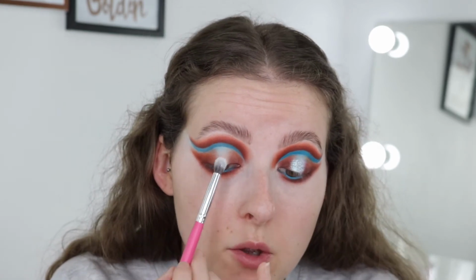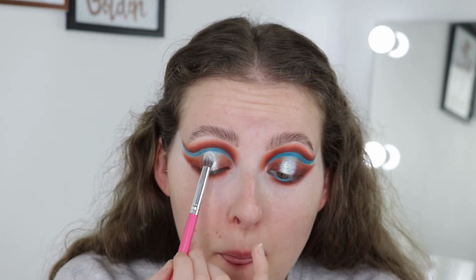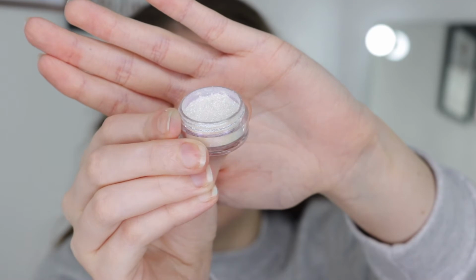Oh, and I'm using the Peach and Cream pigment in Mermaids. It's like a clear pigment with specks of blue. Hopefully you can see that, but you can see it a lot better on the eye. Okay, I'm covered in blue. I'm going to go off camera, do my eyelashes and stuff like that, and then I'm going to come back and do the face.